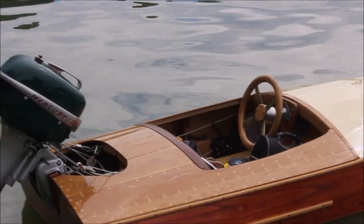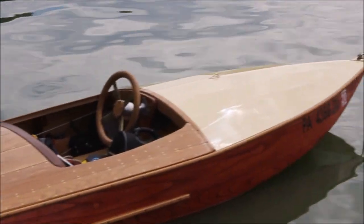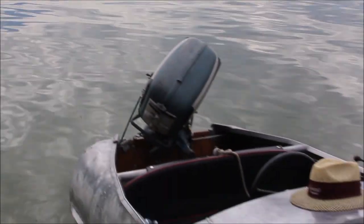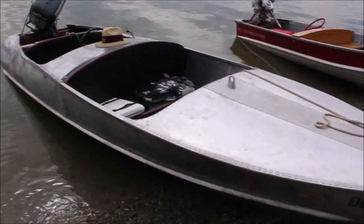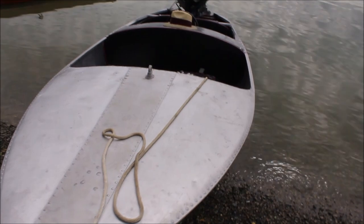Oh, look at the dead man's throttle in there. That's great. Yeah, I love the dead man's throttles. That's a good picture. It's cool. And then we've got aluminum boat over here. This thing is nice. Metal looks really good.